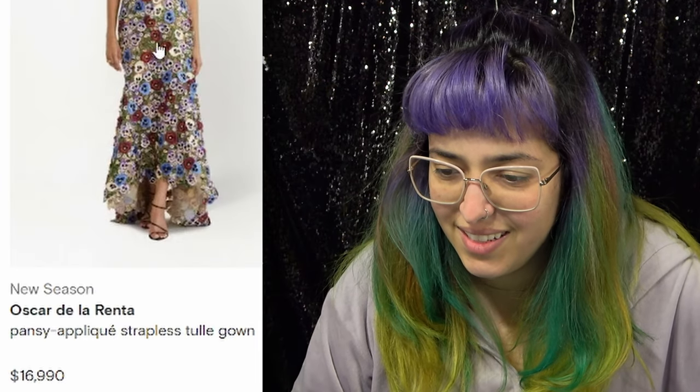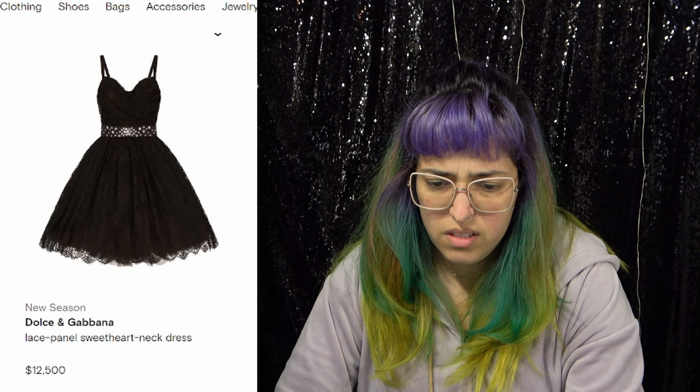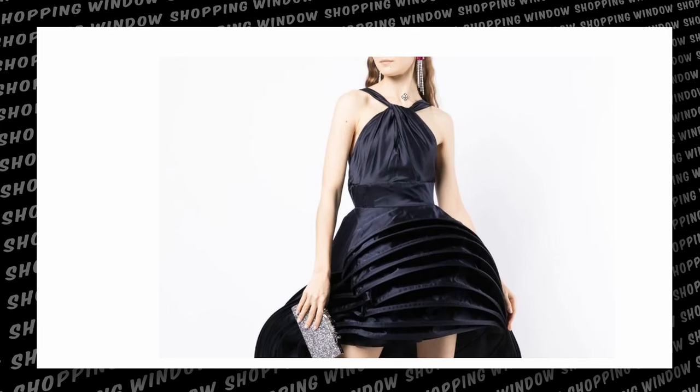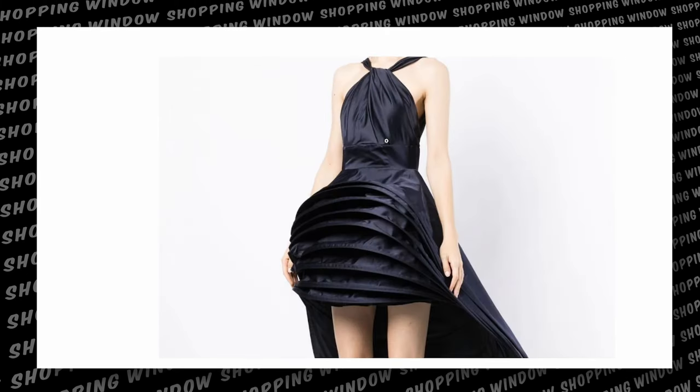Oh, wow, look at the bag. It's so simple. Pansy applique. I know this is the name of the flower, but pansy always gets me giggling. Try going through airport security with this one. Seriously? $12,000 for this? Ooh. Wow, this is badly made. Wow, is this ugly. If it looks ugly on the model, it will look ugly on anyone.